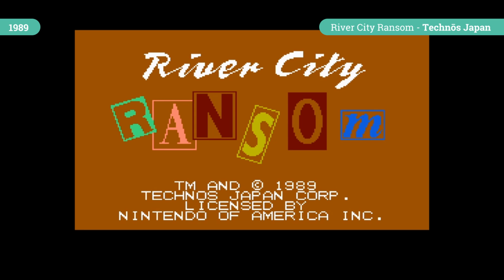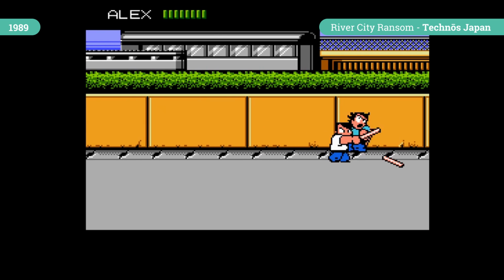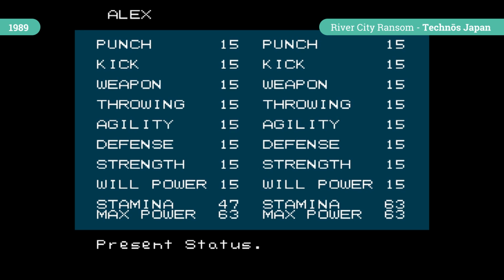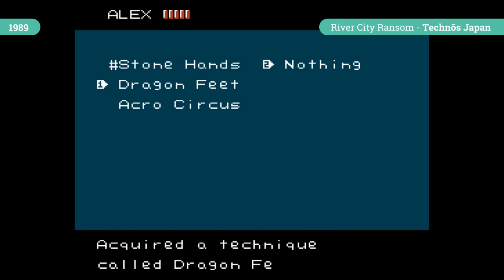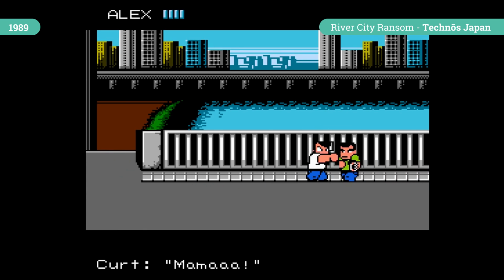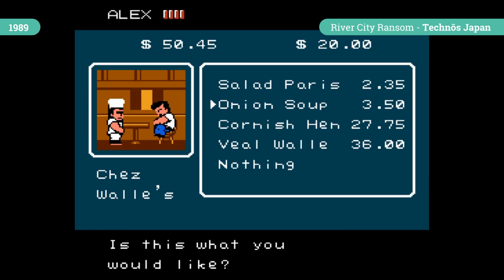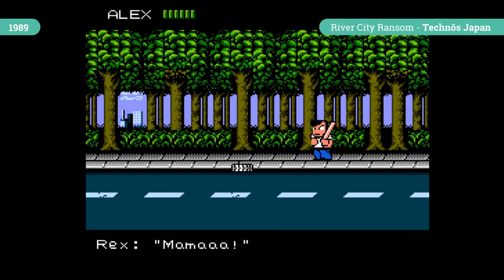That same year, River City Ransom featured elements of both the beat-em-up and action RPG genres, combining brawler combat with many RPG elements, including an inventory, buying and selling items, learning new abilities and skills, needing to listen for clues, searching to find all the bosses, shopping in the malls, buying items to heal and increasing stats. It is considered an early sandbox brawler reminiscent of Grand Theft Auto.